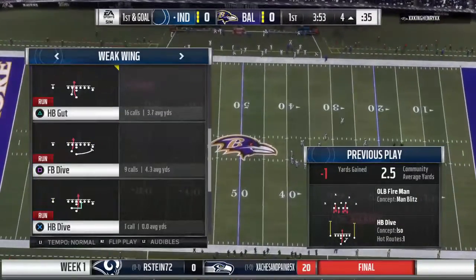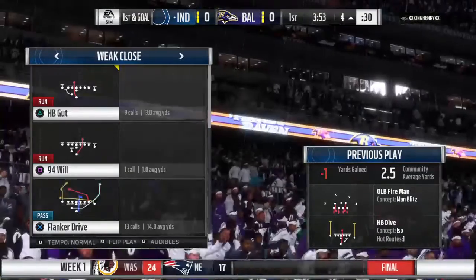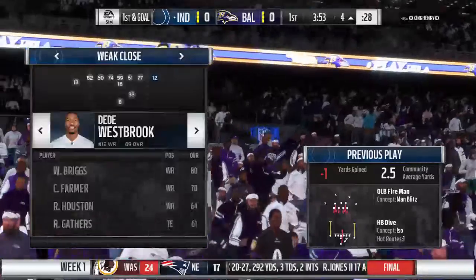And now where does the ball get placed? At the 1-yard line. They gave up excellent real estate on that one. That's going to work really, really well for the guys who threw it.